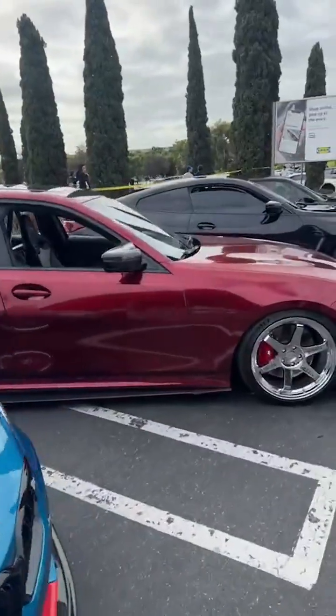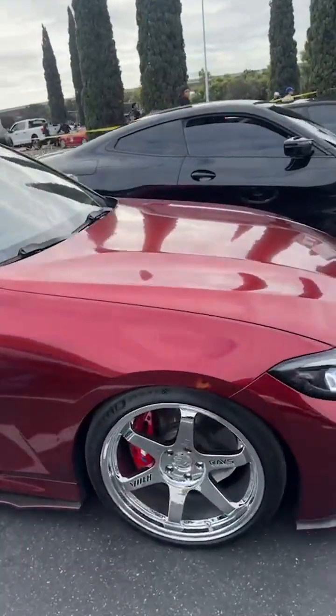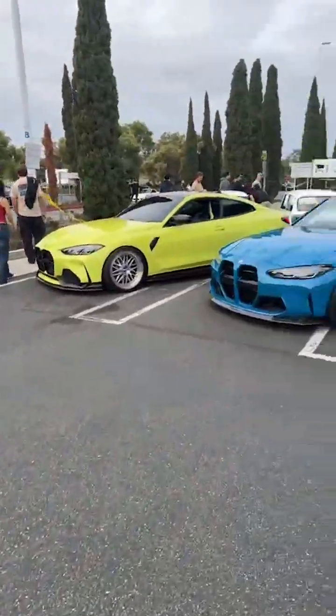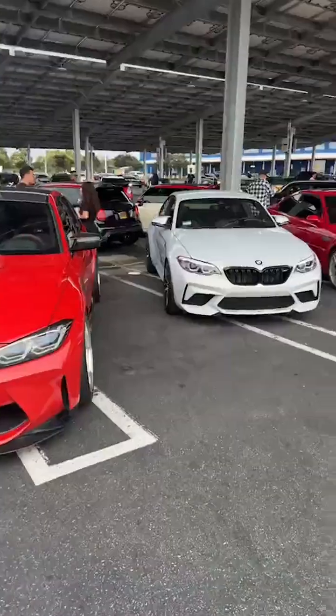And I love when people combine either work wheels or Volks on these BMWs, with a nice JDM flavor. It looks very nice as a combo. More Beamers this way. It is so awesome.